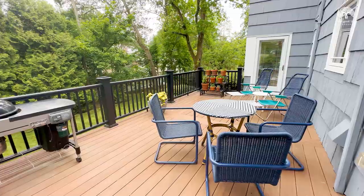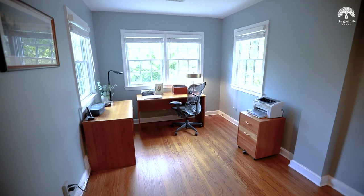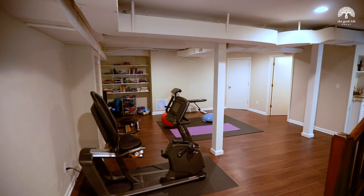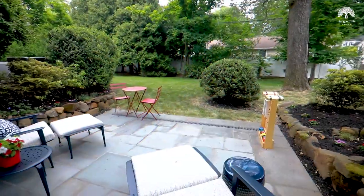And this house has great flexible space. On the second floor is four bedrooms plus an additional office. And the finished lower level has a family room, a wine bar, and walk out to the bluestone patio.